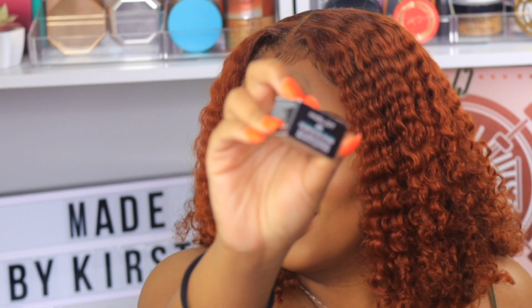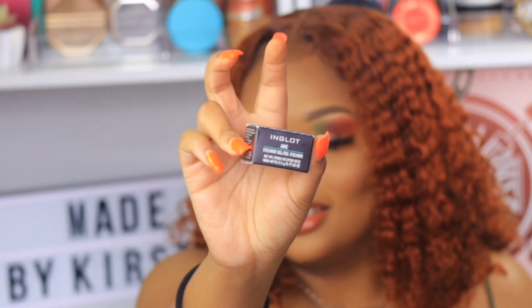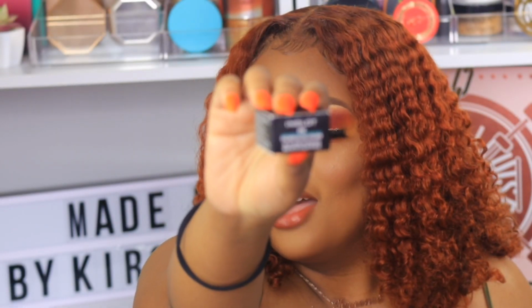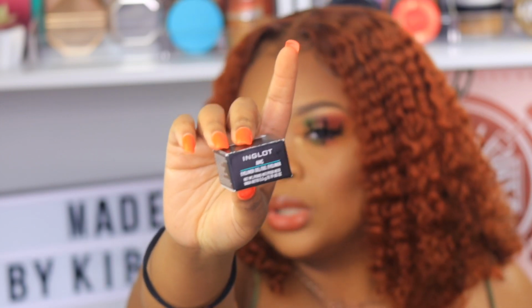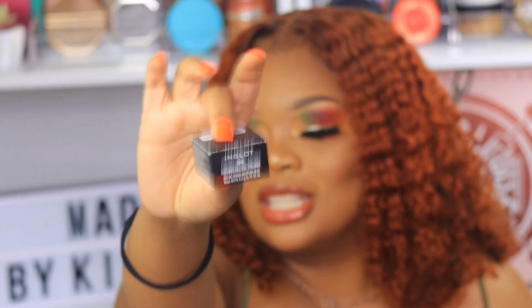These items were also a part of the collab, but I finally got the Inglot. Is that how you say it? The Inglot gel eyeliner. I think it's a gel. Yes, the eyeliner gel, because I used to see Aaliyah J use this, and I see a lot of people use it. It's really bold and dark, and I'm just so excited to have this eyeliner.